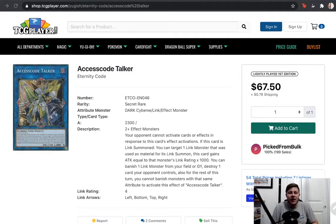And the fact that the card's not accessible to the masses, they did this with Borreload Savage. For a while it was very expensive, but they got on that pretty quickly from what I remember. I remember it was out for a few months and it was not accessible. Then it comes out in the Megatins. This is a card you put in the Megatins. This is a card you reprint in a gold rare.